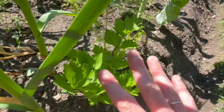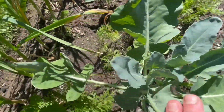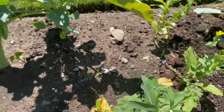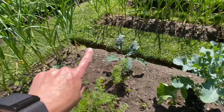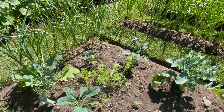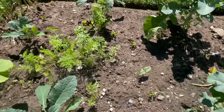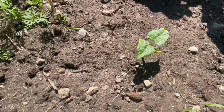This is celery. We've got some carrots in here. These broccolis are pretty much done. So we're gonna take them out. You can see there's still a few little heads in there. But yeah, broccolis are pretty much done. I have planted some dinosaur kale. So that will be for the winter months, for like December. It will get quite tall. It will survive frost and snow and whatnot. So that's sort of planning ahead for the fall winter garden. I did throw in some more bean seeds in here. These are just regular bush beans. They have popped up. That's cool.